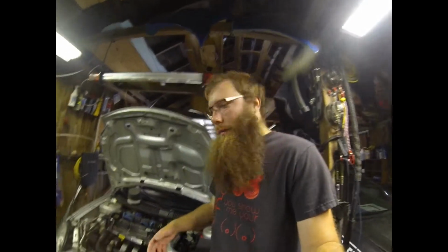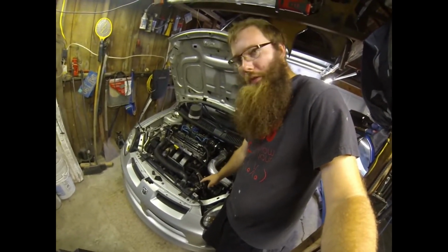I'm not worried about what it does in boost. I'm just more or less worried about the potential loss of vacuum referencing the fuel pressure regulator, since we're referencing from the catch can.